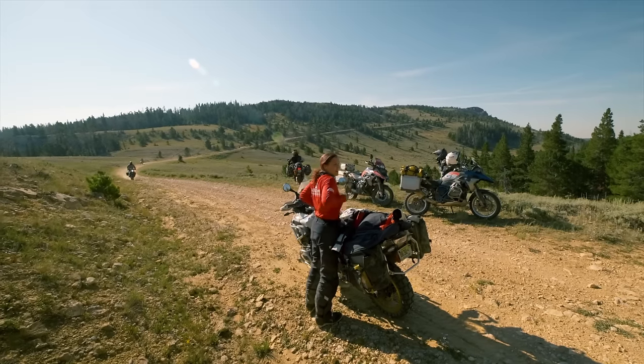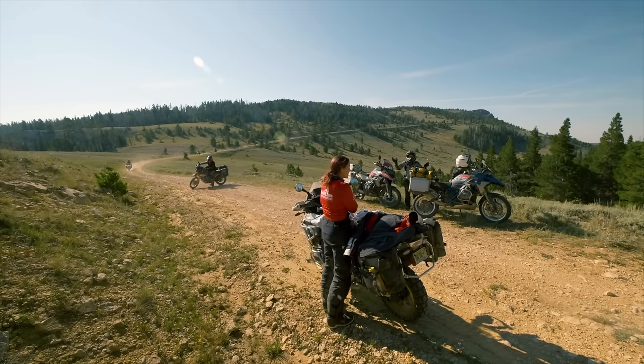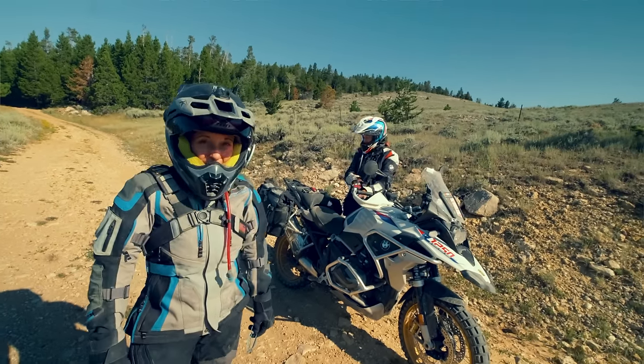Wendy decided she is going to skip the technical section, so we split the group and two of them are going to meet up with us later in Alcova. I didn't feel safe going up Shirley Mountain on the switchbacks with the exposure, and Jocelyn was kind enough to come with me because you always want to buddy up on rides like this.